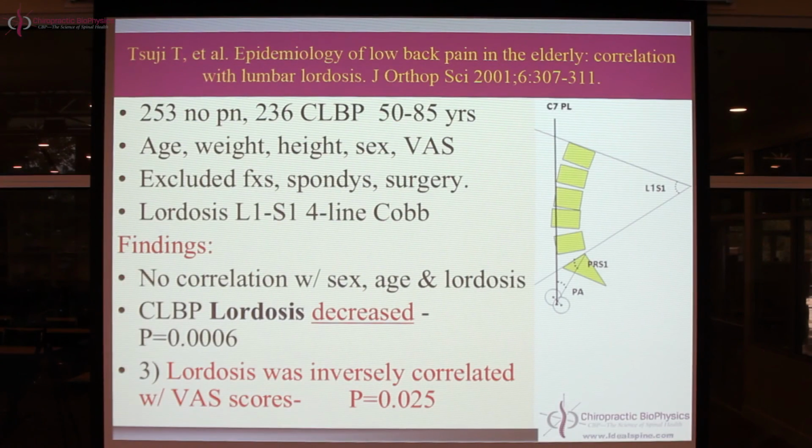Findings: there was no correlation in each of the two groups with sex and lumbar curve, age and lumbar curve, and lordosis. This is important.